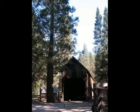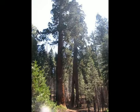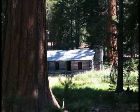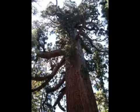I also visited Wawona and the Historic Pioneer Center. That was a covered bridge. This is the clothespin tree in the sequoias. The cabin's built on the site of Galen Clark's first cabin.